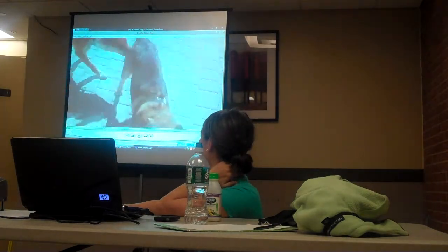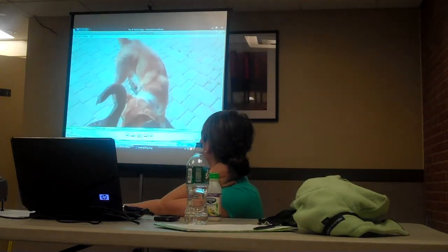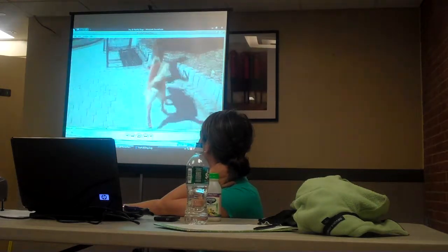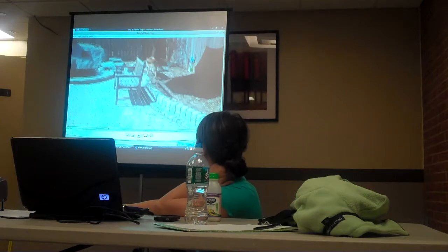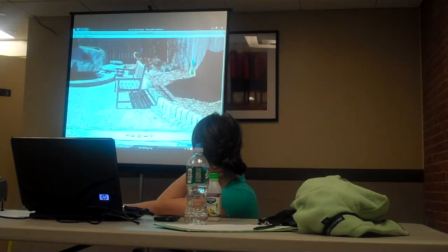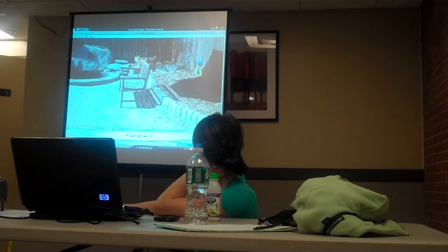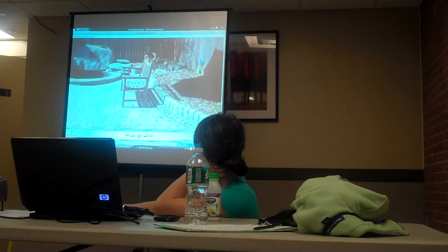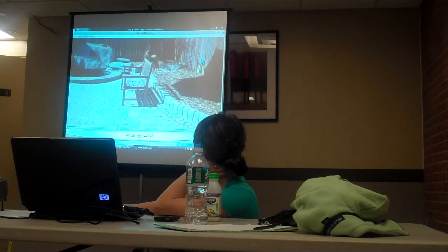Confident, backs off. Confident, confident. Every time she looks at him, he backs off. So right now he's totally confident, tail up. Confident, she's moving nice and slow. Oh God, she's sniffing me, tail down. Tail right down. Ears pinned all the way back. Oh God, why is she paying attention to me?